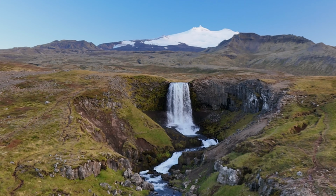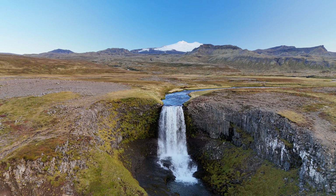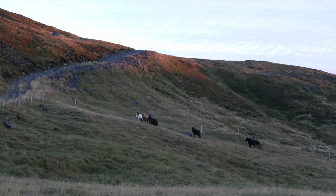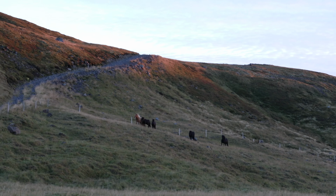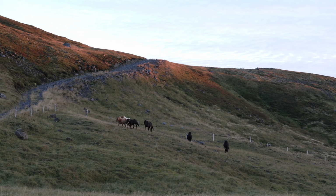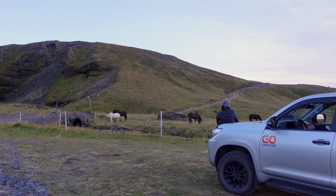Of course, a couple more waterfalls caught my eye, but something even more special. I saw a small herd of Icelandic horses coming towards me, and I had to drop everything so that I could get some footage of them for you guys. Iceland has about 80,000 horses in the country, and I swear, every time I see them, I want to stop and admire their beauty.